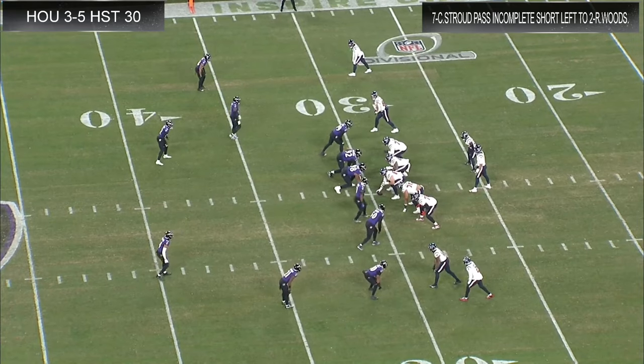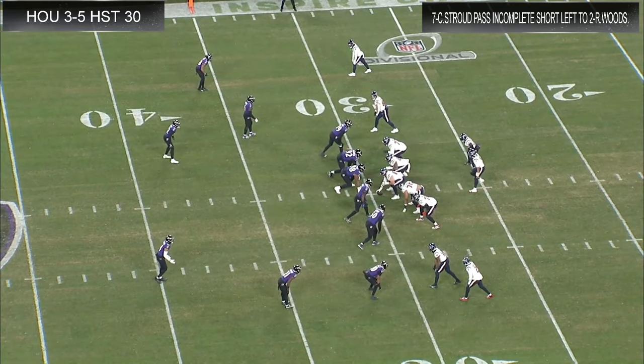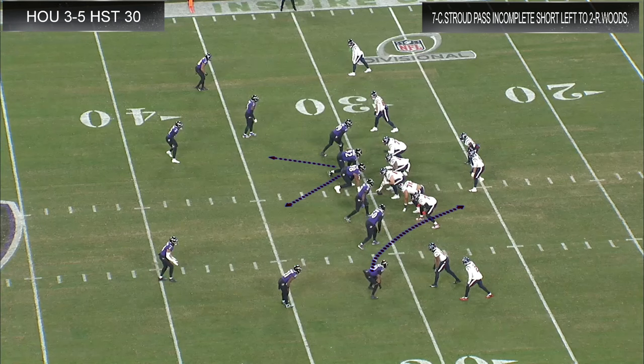Next situation, 3rd and 5 from the Houston 30. Stroud incomplete to Robert Woods. And what's going to happen here is CJ is going to be looking around, trying to analyze the defense. And he sees a cover two shell. So the last time CJ looks around, Marlette's going to start to cheat inside, and he's going to time it, and CJ won't even know he's coming.